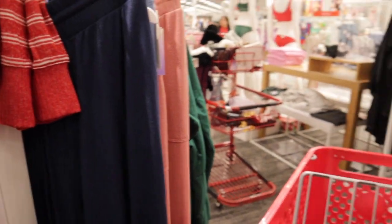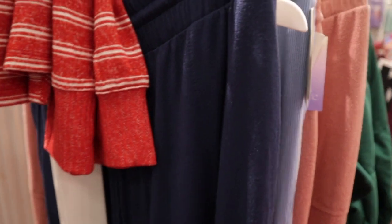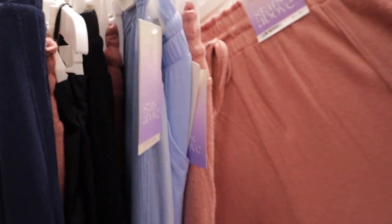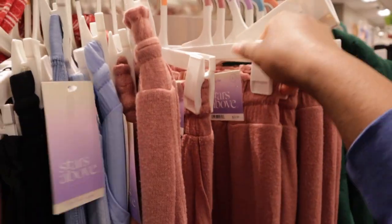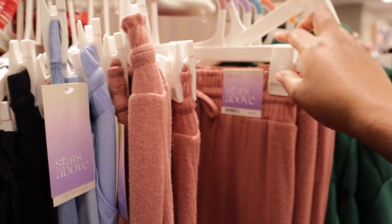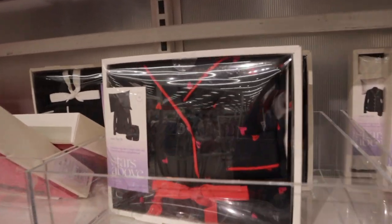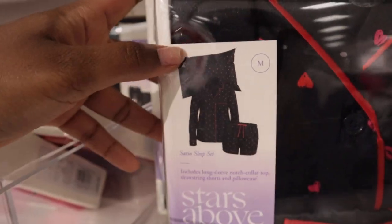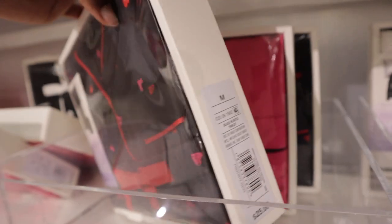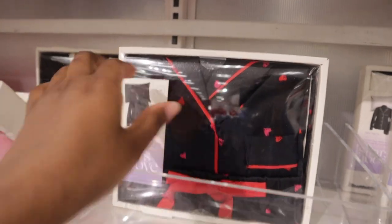because they're like 40% off, y'all. The pajamas. I might get like some pajama pants too. These are like so soft. Like this material, they're so soft for the pajama pants. I hope these are on sale too, because look, it come with a long sleeve, shorts, and a pillowcase for $25. And if it's 40% off, you already know the vibes.